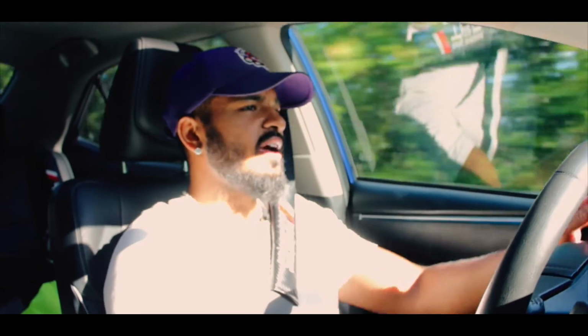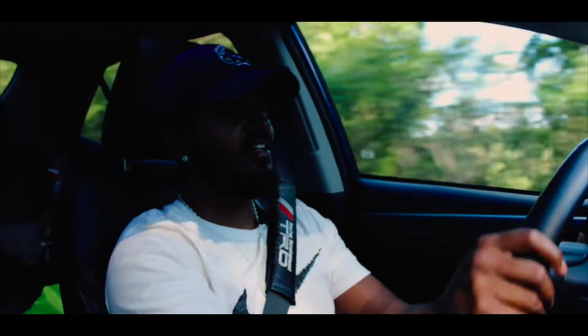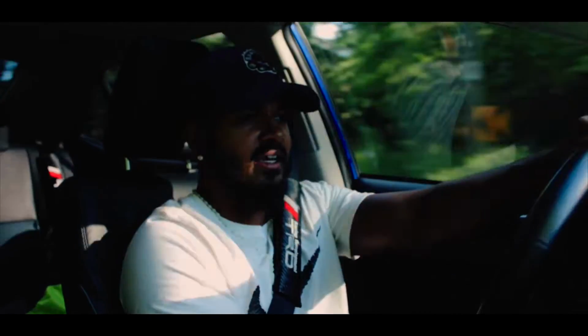And it corners pretty nicely, surprisingly. I really like this 3-spoke steering wheel. It's nice and thick. It has a lot of girth to it, so you've got a lot of wheel to hold on to, and it feels good.